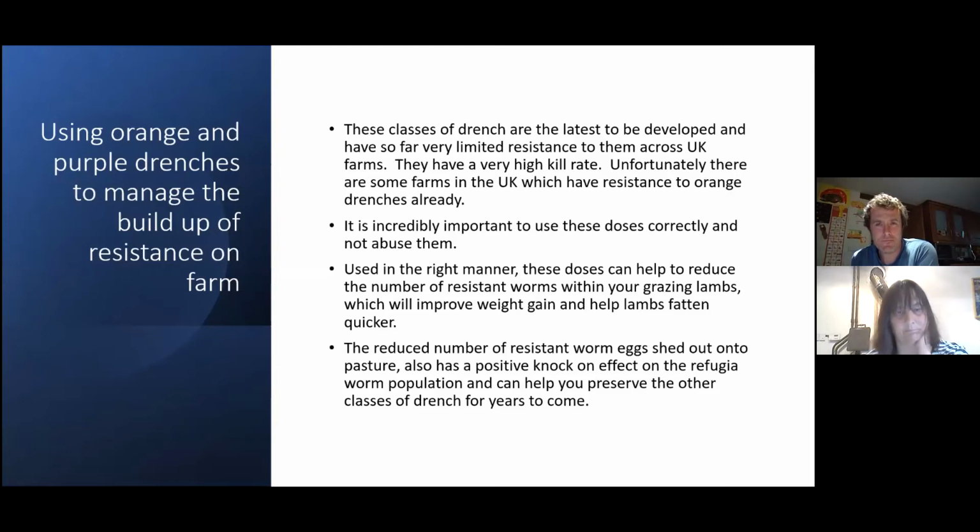Unfortunately, because of inappropriate misuse of these doses on farms, in those farms that we were saying had triple resistance to white, yellow and clear dose already, when they've felt like they have no other option, some of these farms across the UK have already started using these doses as more of a routine thing. And there is already resistance proven to orange classes of drench, which is pretty shocking, because after you've gone through these doses, there is nowhere else to go. There's no alternative. We have to be careful about how we use these doses to make sure that they're there for the future, because they're not something that can just be slipped into the use of a regular dose like the other ones have been in the past.